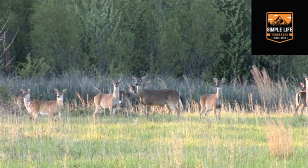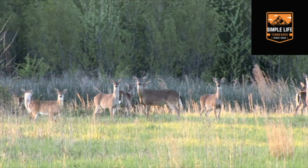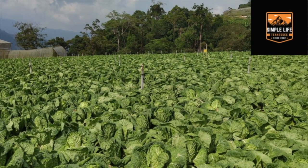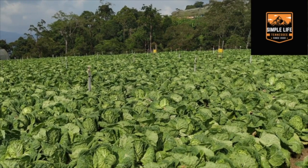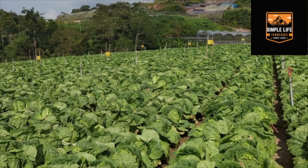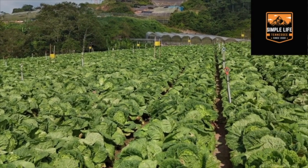This mixture is made up of 55% tall tine turnip, 10.5% purple top turnip, less than 1% of other crop seeds, 34% Rain Bond polymer coating. So it looks pretty good. What they recommend is 400 pounds of 17-17-17 or equivalent per acre. And once again, broadcast the seed at a rate shown on the front of the bag. It says, do not cover the seed.